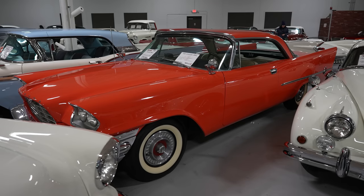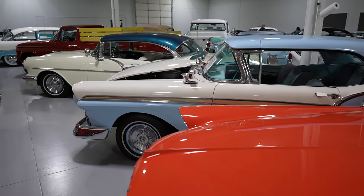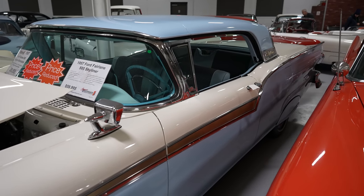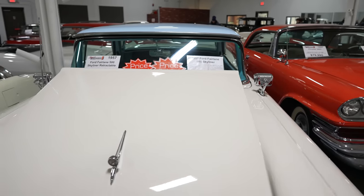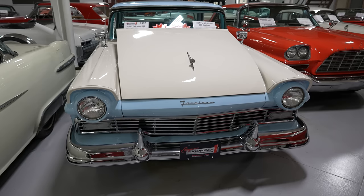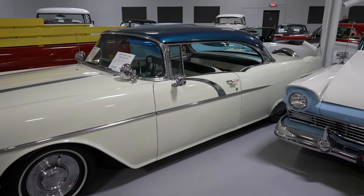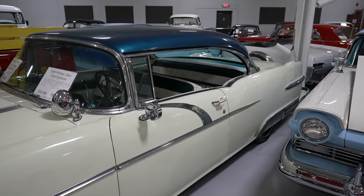Here we have a 1957 Chrysler 300C. '57 Ford Fairlane 500 Skyliner, $59,995. Now that white looks bright white on the screen. It's really a little bit of an off-white color. This is a 1956 Pontiac Star Chief Custom. Got some cleanup going on, so I'm going to take a break here.